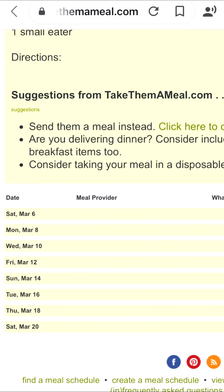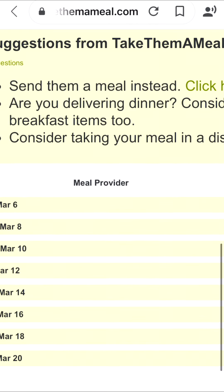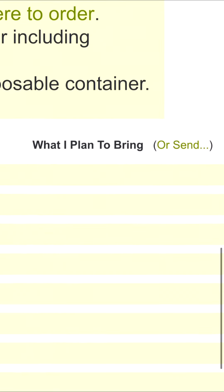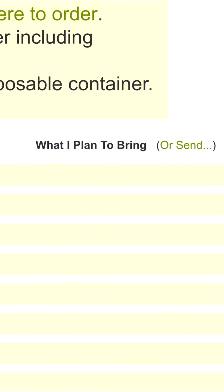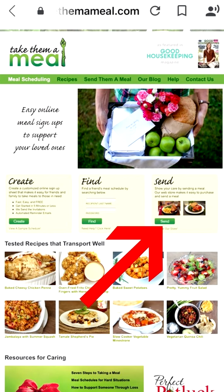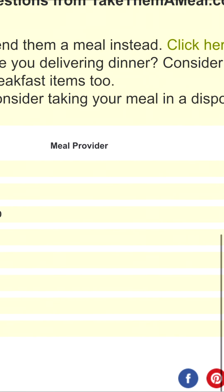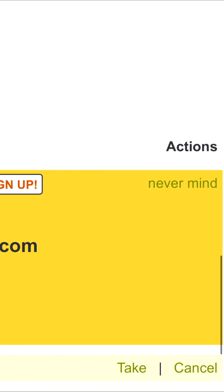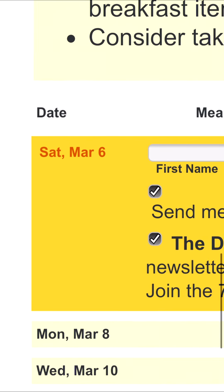And now, as for how to sign up, you can see here that we've got the date, March 6th. Next column over says meal provider, what I plan to bring or send, and that's where that send box out on the front page over on the right side, there were those 3 yellow boxes. If you wanted to send a meal, that's what you would access. All right, so then what I do is I click over here on take. Okay, see that little take button right there? I'm going to click that, and all these boxes now appear.